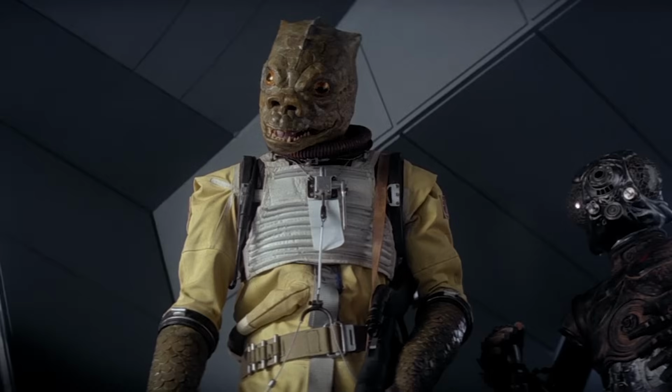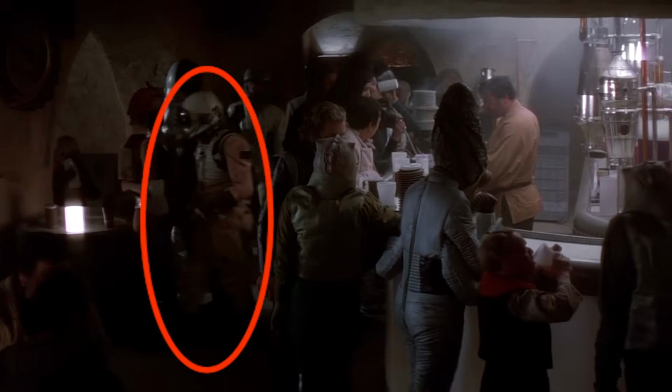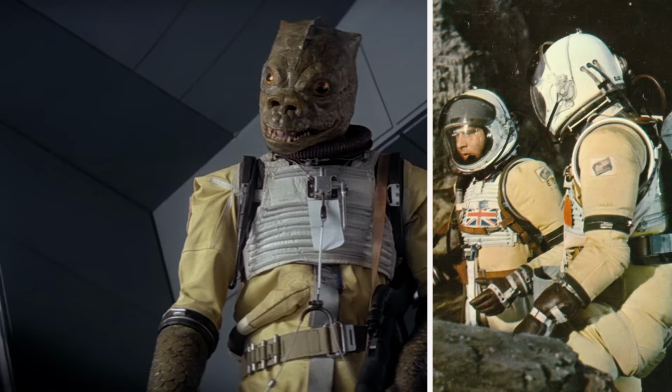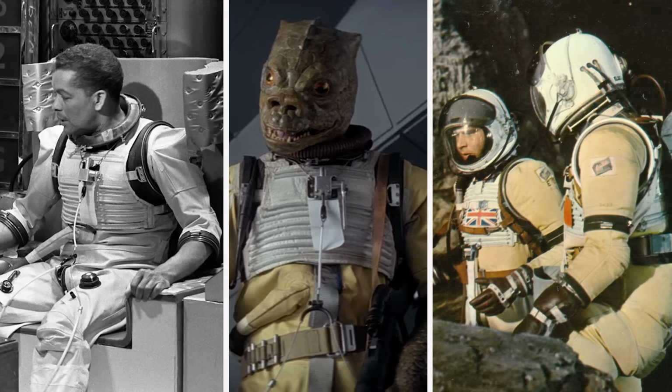The spacesuit worn by Bosk was actually repurposed from a costume worn by a background character in the Mos Eisley Cantina in the first Star Wars film. Yet this wasn't the first time the costume was reused, with it also appearing in a low-budget science fiction film from 1964 titled First Men on the Moon, as well as in a classic 1966 episode of Doctor Who.